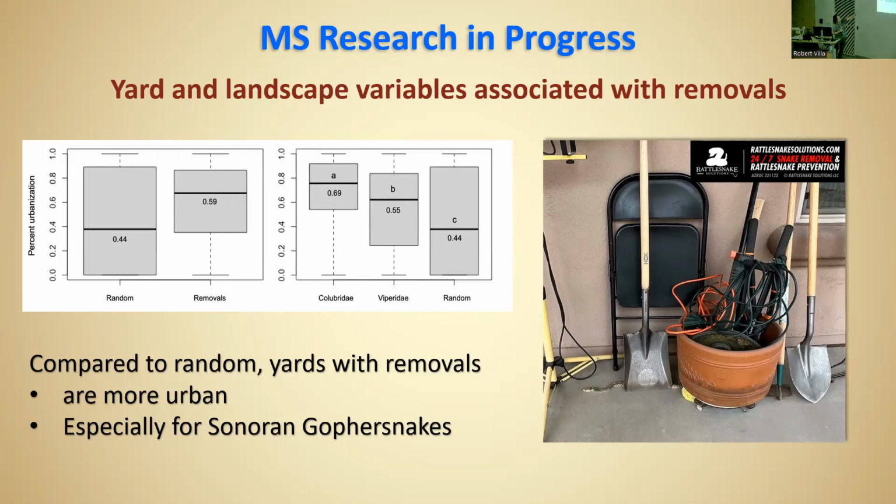We do see a difference between the rattlesnakes and things like gopher snakes. Gopher snakes are associated with more of that urbanization than, say, rattlesnakes. And this probably isn't surprising either. Gopher snakes, they just kind of get into everything, right? They're good at climbing. They're good climbers. They can get over block walls. Rattlesnakes, maybe they don't really care about climbing that much compared to a gopher snake.